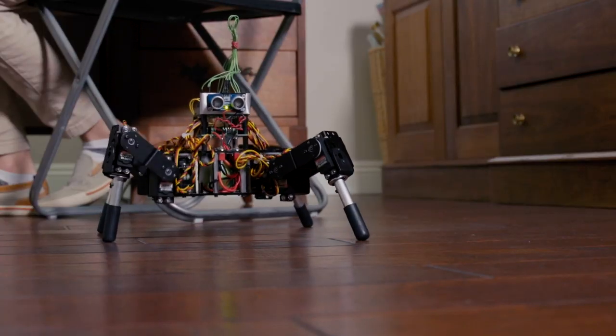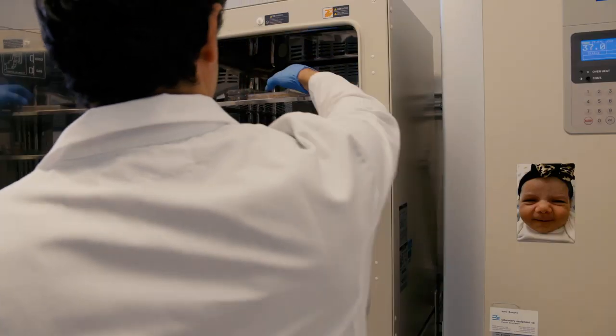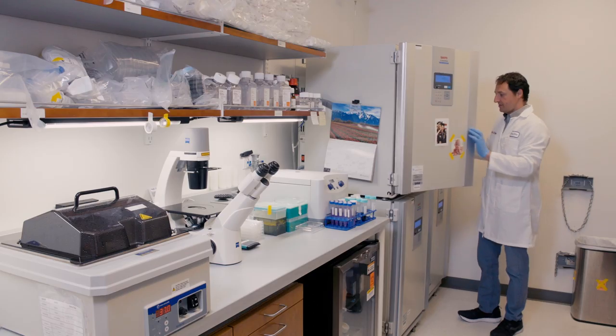About a year ago, I was reading about Dr. Motri in some scientific news, and I was very interested in the work he was doing. I found that his mini brains were really interesting, and I reached out to him and asked if I could get involved. And I also said that I had some robotics background, if that helped.